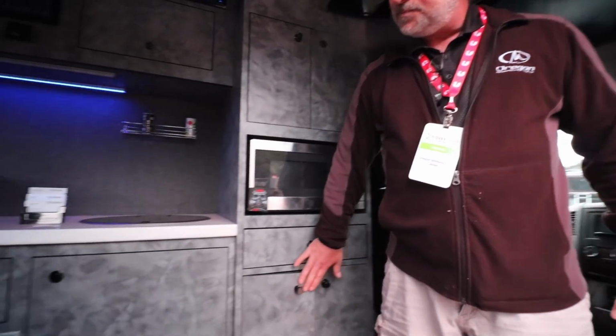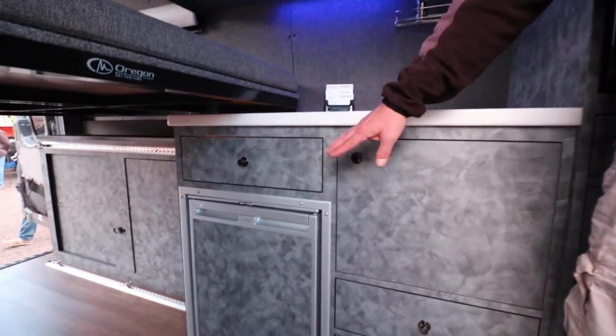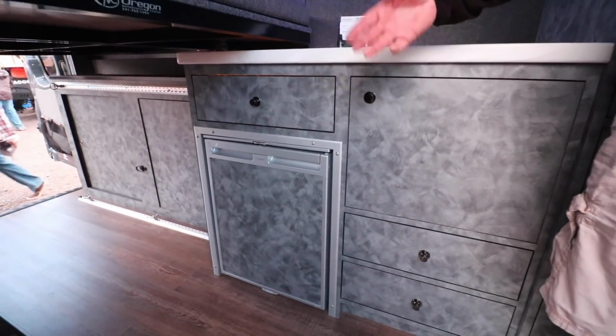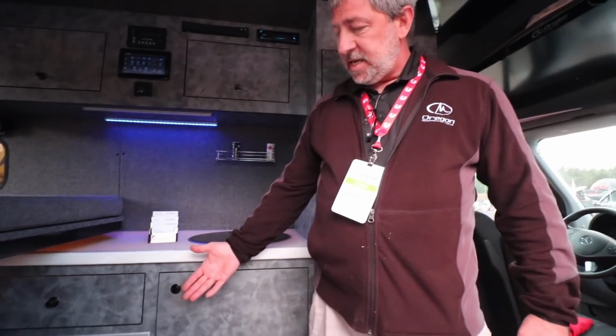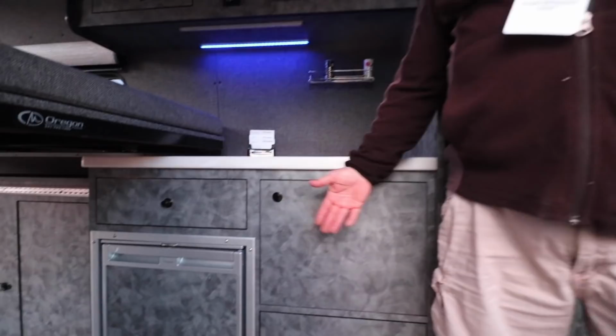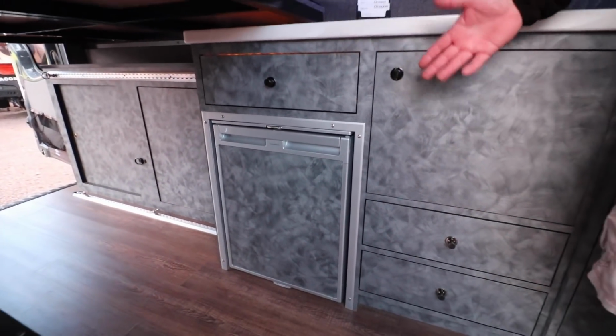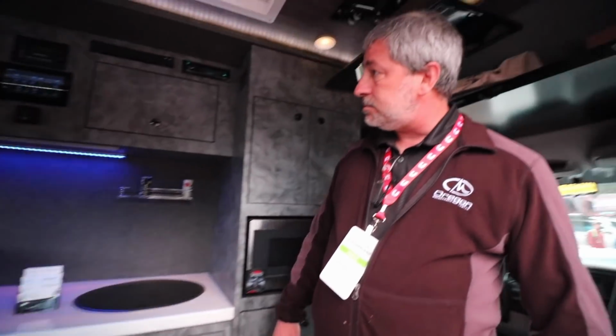We use marine appliances. We're a Dometic dealer. So the nice thing about a Dometic refrigerator, a marine refrigerator, is that it's able to be up to a 30-degree plane and the compressor won't freeze. So they're designed for yachts, and so it works perfect in a van. You can be parked on the side of a hill, and your stuff's going to stay cold, and your compressor won't freeze up.